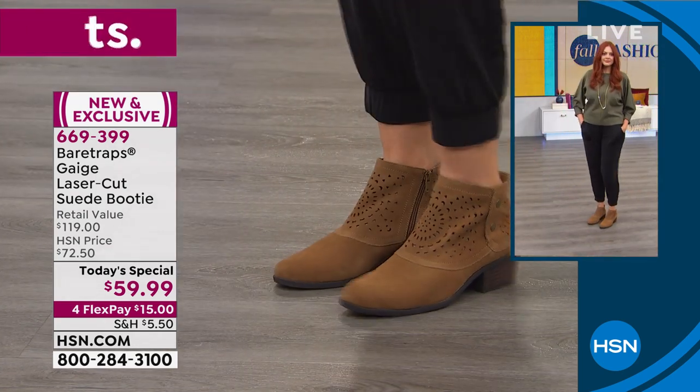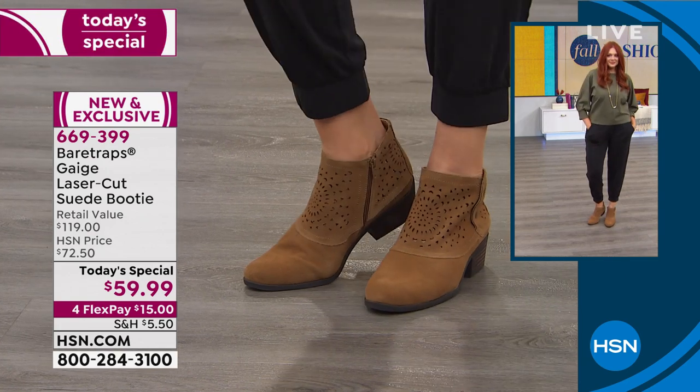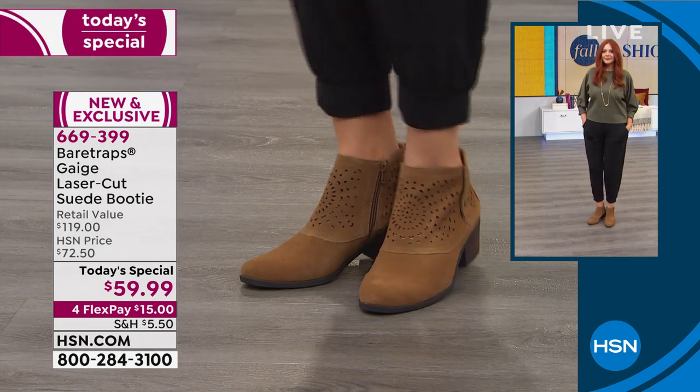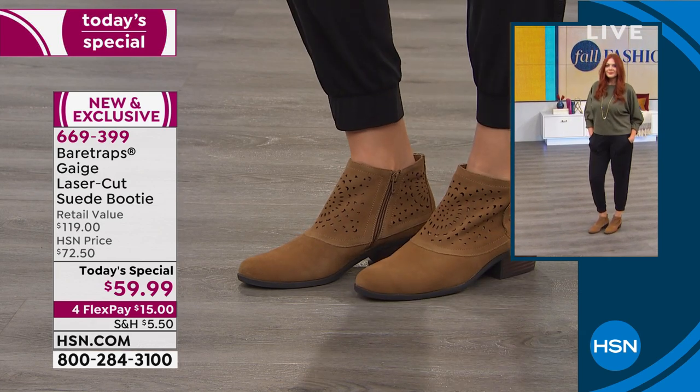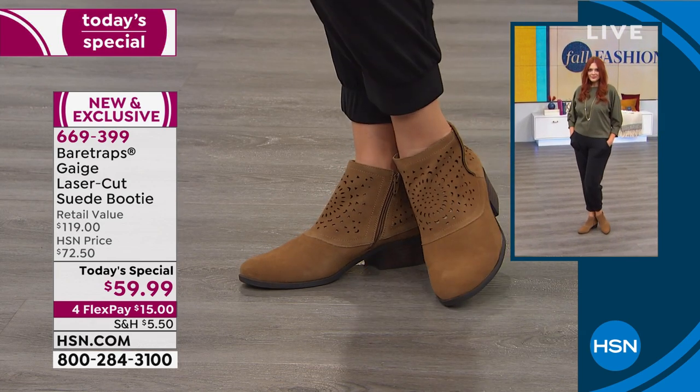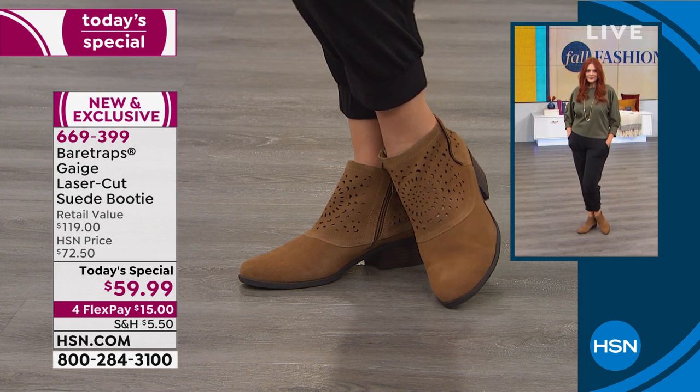Absolutely. I actually don't have any socks on right now. I don't need them, and it's so soft. It's cashmere-like when you step into it. It has that really nice padded insole, but it's a super soft, suede-like material that just feels really amazing on your feet. And when you step into it, you're going to feel it. And that's what Baretraps does.